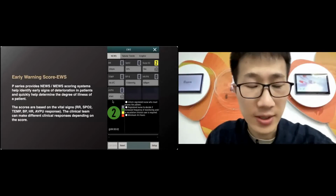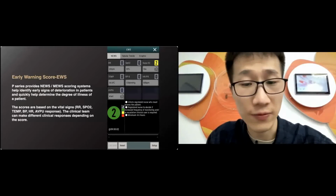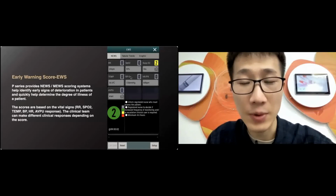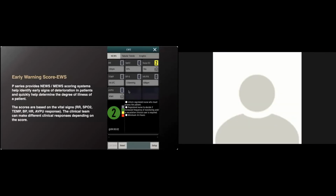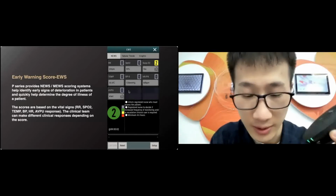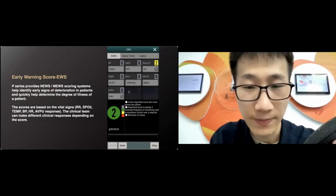After 5 or 10 minutes, if I'm getting a score of 5, that means the patient's EWS score is getting higher. That means definitely some of the parameters are out of range. It will alert the doctors or nurses to monitor the patient more closely, because the condition is getting worse, as it is reflected in the patient's score. This is how it works.